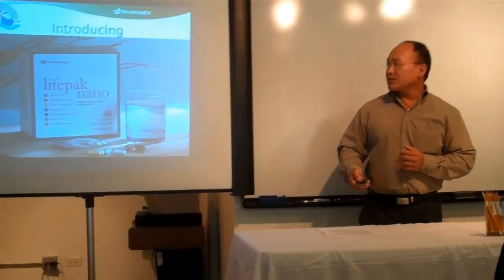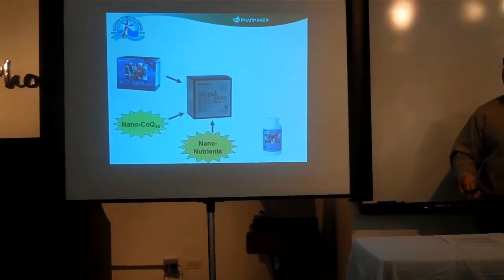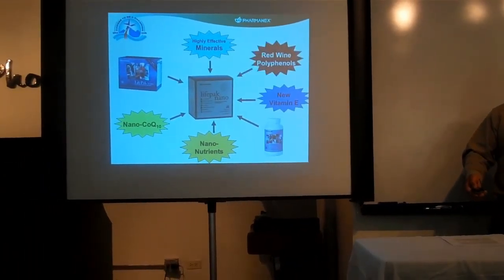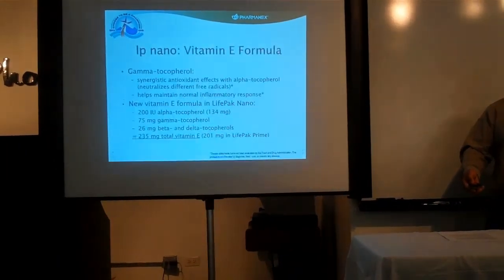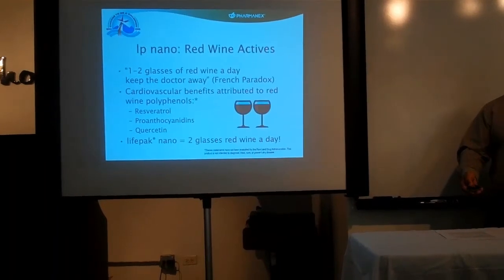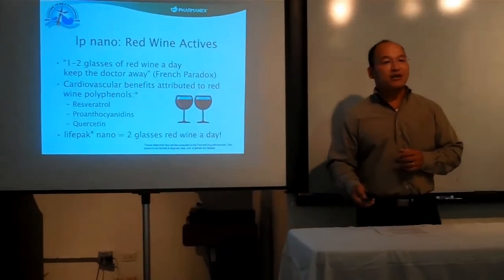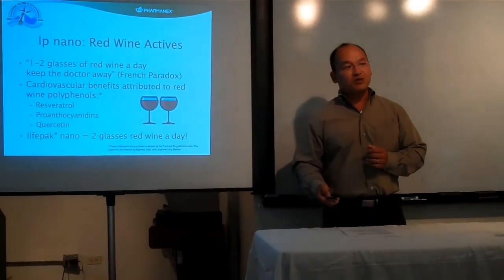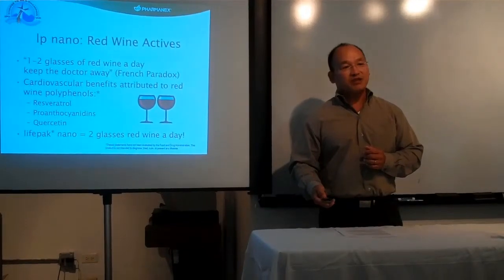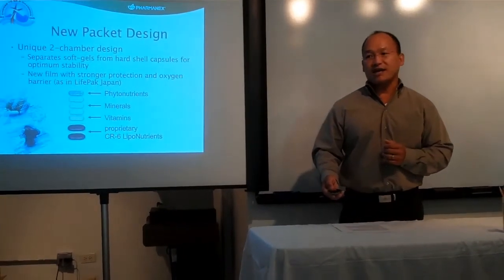Again, this is what the technology looks like, the box. So it has everything that you would want in there with the Lifepak Nano. Again, hands down, with Lifepak Nano itself, you're not going to find another product out there. There are a lot that are comparable to it, but when it comes to your body's absorption and the benefits in it, you won't find another company that can do as much as the Lifepak Nano.